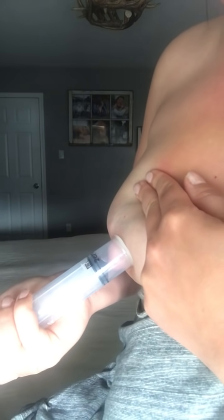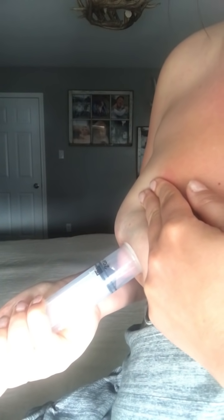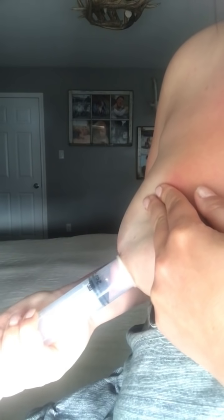Okay, so you're going to hold this for a couple of minutes before your baby latches. And because I'm not going to sit here doing this for a few minutes, I'm going to stop now. But you can see how it did actually pull my nipple out a bit. Okay, so that is one option.